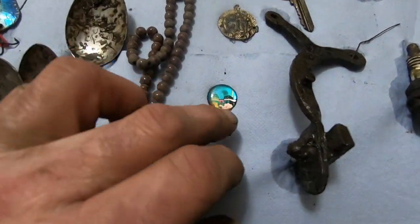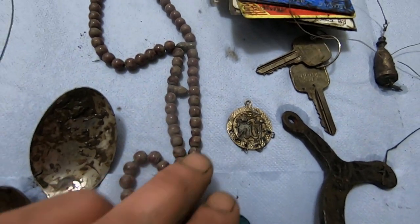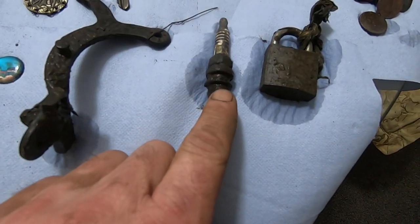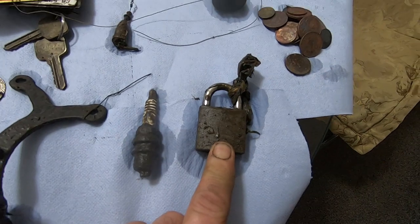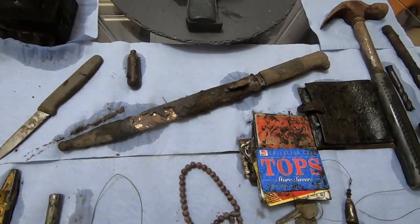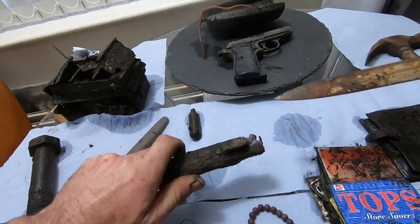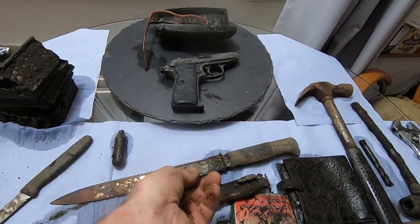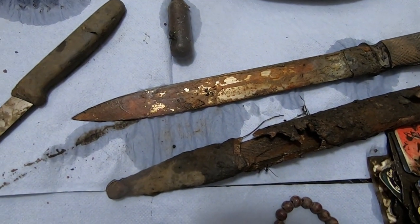So we got them anyway. I've got that out and that out again. Again, Asian origin. There's quite a few Asian bits in the area. Half a brake caliper, spark plug, a lock. That lock had another note on it. So I opened it today, folks, and I found that. Look at that. There we go. Beautiful dagger. Found after opening one of the voodoo bottles.